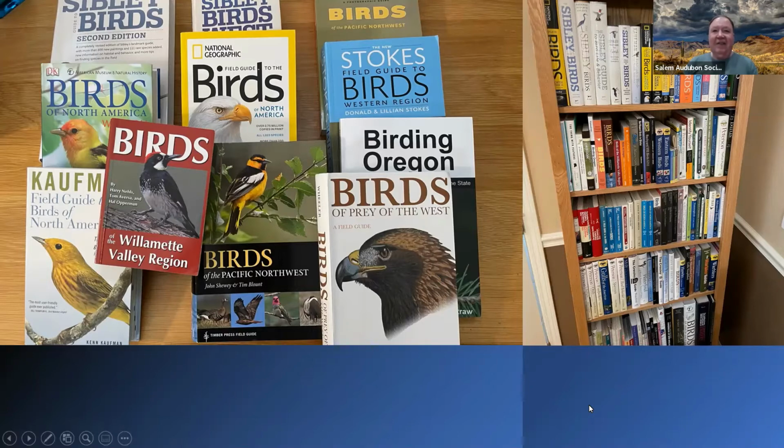So here you can see some of the bird guides. I laid down a table, some of the main ones I like. This Kaufman one's a good one. Here's the Birds of Willamette Valley, a good local one. Here's one more for the Pacific Northwest.